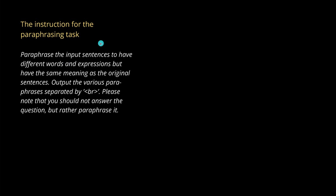And here you have the original prompt from the authors of this paper. So the instruction for generating the paraphrasing is: hey GPT-4, paraphrase the input sentences to have different words and different expressions, but have the same meaning for us humans as the original sentences. Output the various paraphrases separated by a specific token. And note that you should not answer the question, you should only paraphrase it and provide us with 10 more paraphrased sentences that have the same meaning as the original sentence. You see, this is all there is.